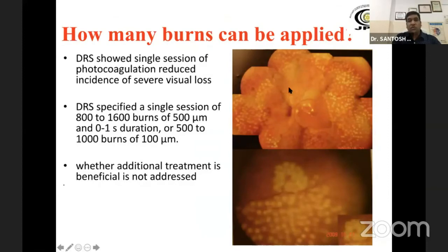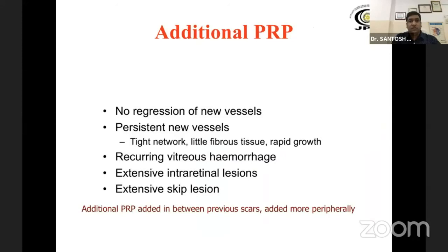This is how a good lasered retina looks after the pan-retinal photocoagulation. Additional PRP may be considered for non-regressing new vessels, persistent new vessels, recurrent vitreous hemorrhage, or extensive retinal lesions and the skip lesions.